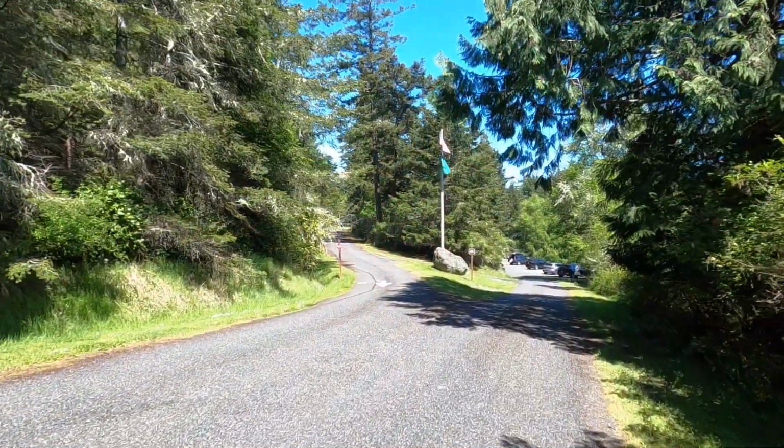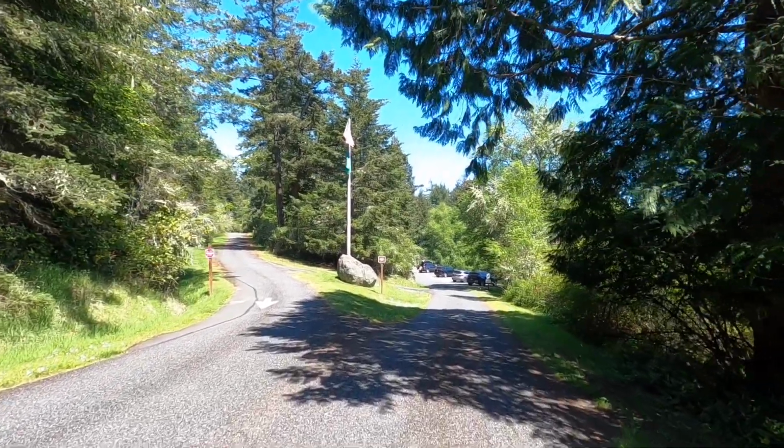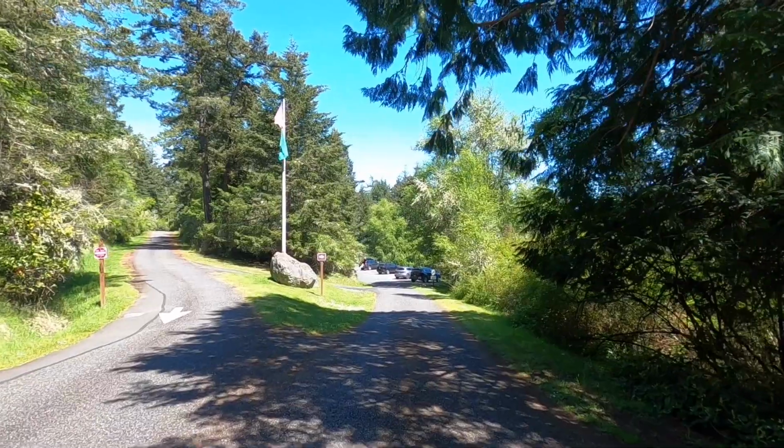They also have camping here. I haven't really checked that out too much, but it's a state park and I believe you would be able to make reservations online.